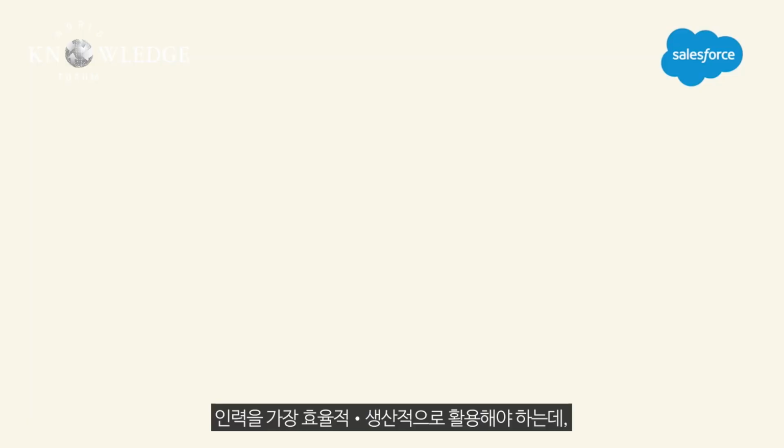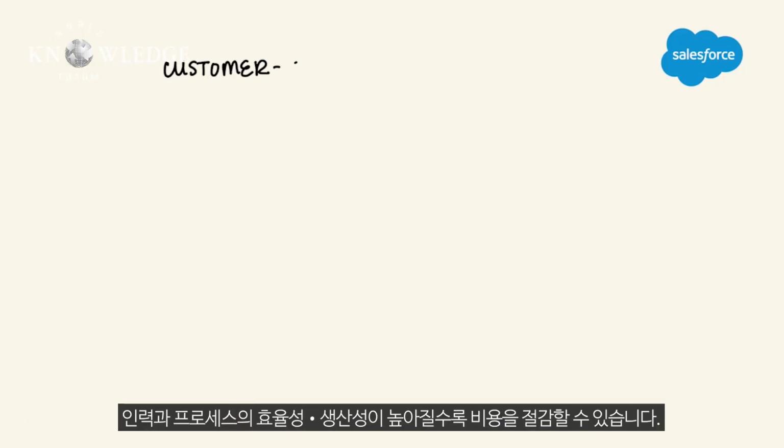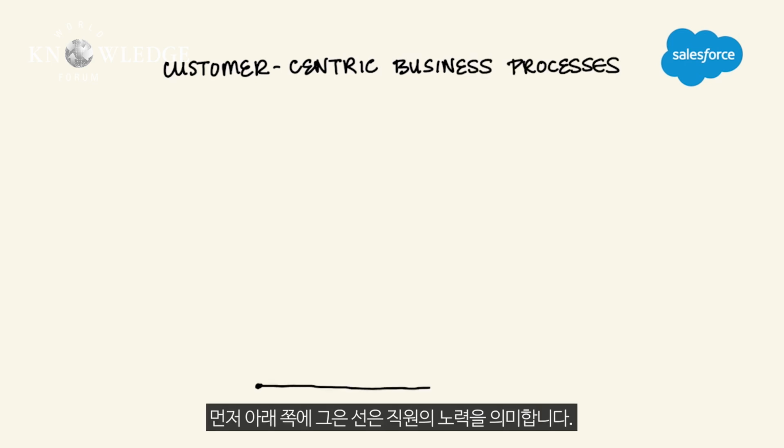Now, most organizations' primary use of technology has historically been to drive internal productivity, and it stands to reason. The most efficient and productive way of leveraging your people is the best. And the more efficient and productive your people and your processes are, the lower your cost base. So let's start with that as the bottom axis line here, and that shows employee effort.